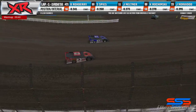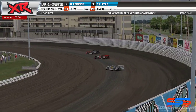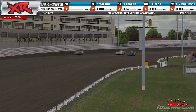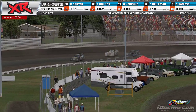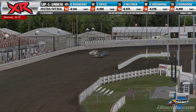He has been dominant through the whole series in the heats, and he got up there in one of the consolation races and definitely did some awesome things. He muscled his way to the 4th place spot to transfer to the main event tonight, and he's looking good. Like I say, that's the 80 of Dylan Wilson out there, so keep an eye on him going through this field. He definitely knows how to get through this stuff.